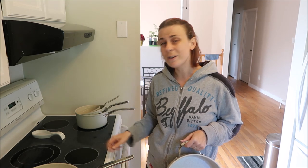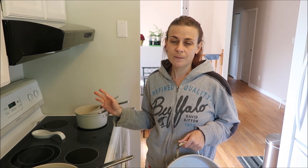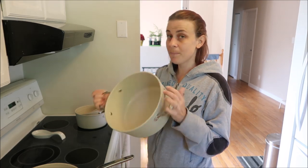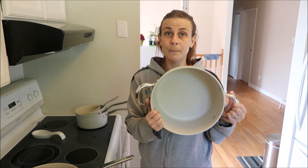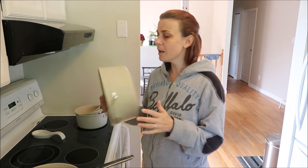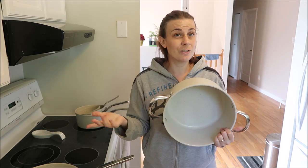Now with cast iron, you don't want to bang it on this. You don't want to slide it. You want to make sure you're careful with it. Let's face it, kids and husbands are not exactly careful. So I did my research and I ended up buying these. These are the Heritage Rock ceramic pots and pans.